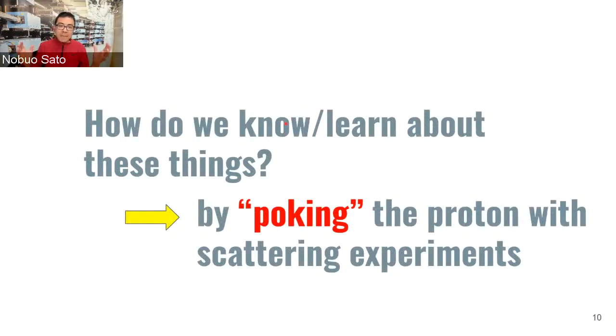All right. So now that I'm telling you what the universe that we see is made of and how these tiny particles interact with each other, the next question that I would like to pose is, how do we actually know this, right? Because we cannot really go into a kitchen and cut an apple up until we get to the quark level. So something that we cannot do in the kitchen, we can actually do in experiments. And this is done by poking the proton in a specific way, which I'm going to explain to you.